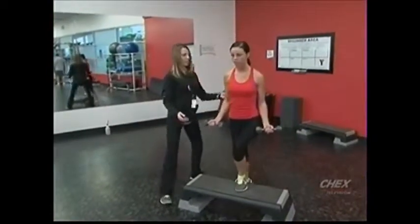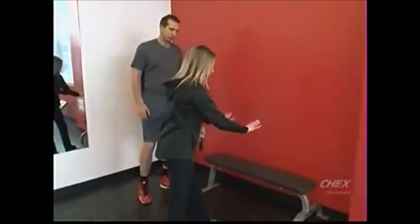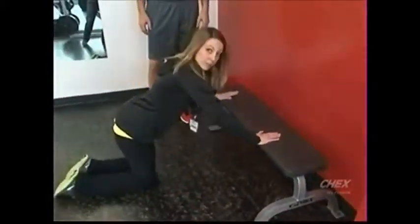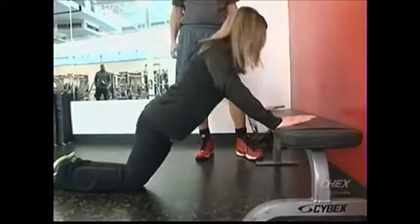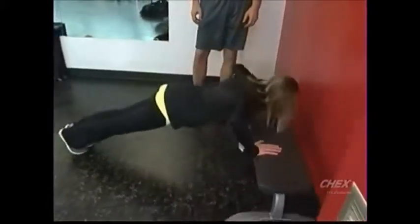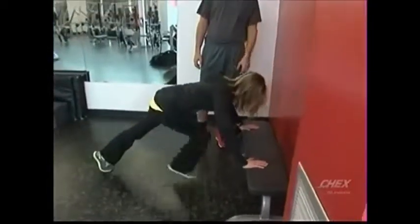And then can you show us where we'd advance to here with the bench? So from the countertop, maybe using a bench here. So here we'd probably want to start from the knees, okay? So increasing the base of support here. Make sure to exhale on the push, right? You can come up to the toes, add a bit more intensity. And so now we're really working the muscles.